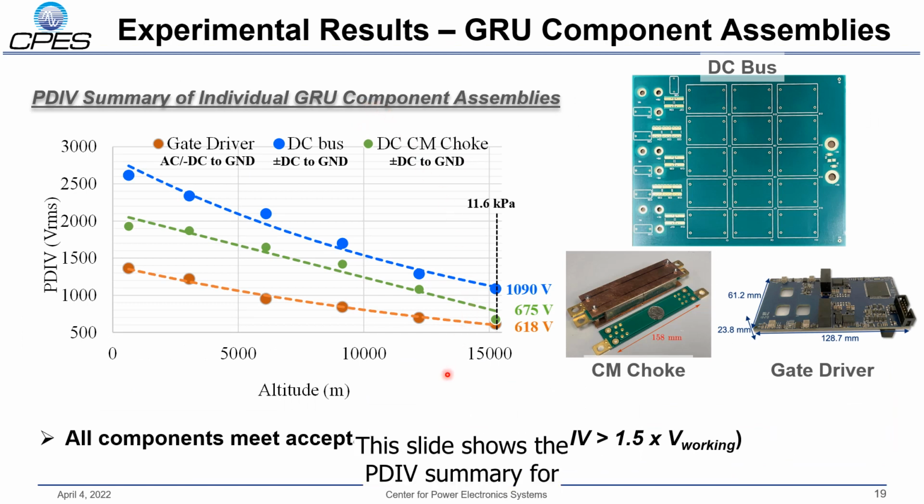This slide shows the PDIV summary for individual GRU components at different altitudes. At the targeted altitude at 11.6 kilopascal air pressure, all three components meet the acceptance criterion as shown here.